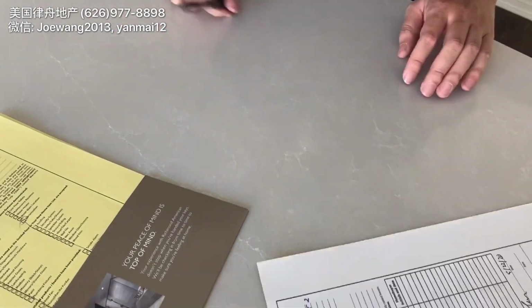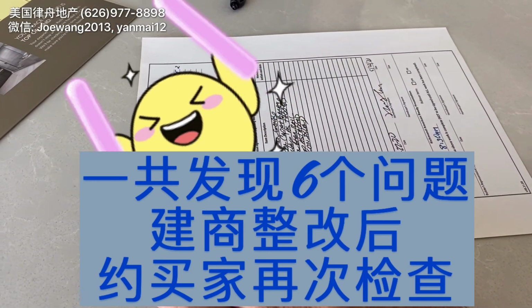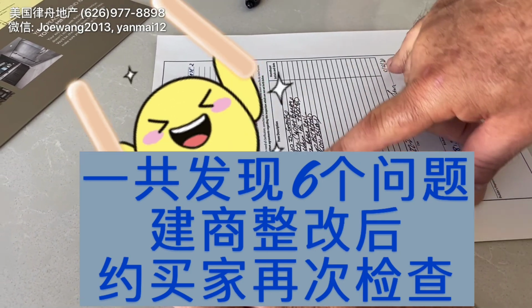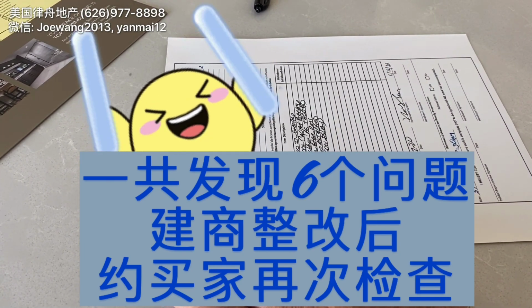There's a dent in the door cap at the back door. You got drywall touch-up is tagged, paint touch-up is tagged. You got paint touch-up on the stair rail, and clean the mark on the island right here.